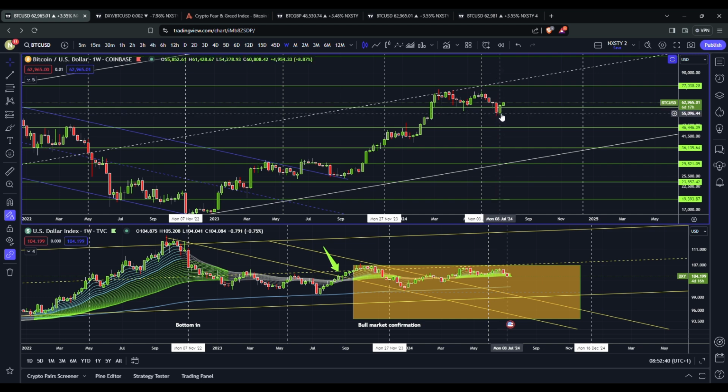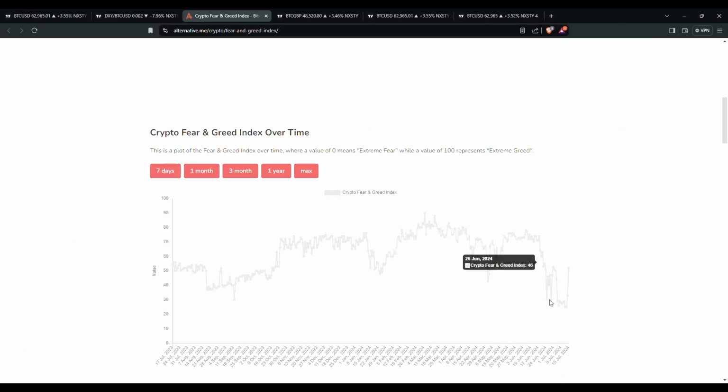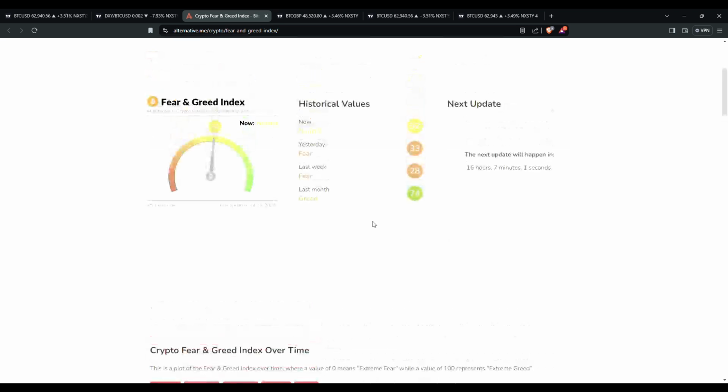That means this could be our local bottom, and so far everything is going according to our analysis, and we can see that the fear and greed index already bounced straight to 52 at the moment, which means it's neutral territory. The market has escaped from fear and is now trying to assess what's going to happen next, and if Bitcoin is going to be able to continue to push up and close the weekly candle above our 59,000 level.